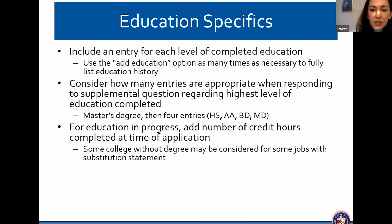The last part here is how you can, even if you haven't completed a degree, include the number of credit hours that you've completed at the time of the application. So this can also really benefit you when it comes to those combined education and experience combo statements, because say there could be a position where the minimum education would be a GED or a high school diploma, and they're asking for 2 years of experience. But if there's a combo statement allowing education to substitute for experience, even if you haven't completed your bachelor's degree, for example, if you have 60 semester credits or 90 quarter credits, that would be enough to qualify and substitute for those 2 years. So take full advantage of that. And again, just all the more information you can include, it will only benefit you.